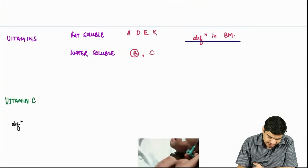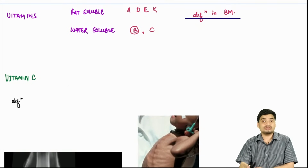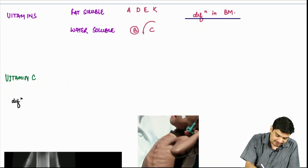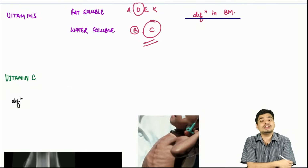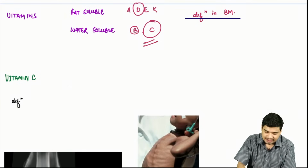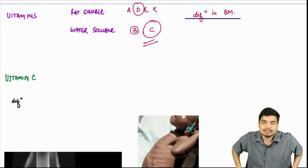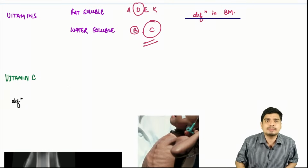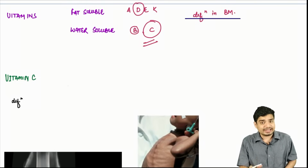Now moving on towards vitamins, only 2 vitamins I'll discuss in depth because most of them would have been done in biochemistry as well. I'll just discuss vitamin C, which is a water soluble vitamin, and vitamin D deficiency, that's a little bit of your rickets. Okay, let's revise them. And then we'll move towards the most important part, that is your milestones. And I'll ensure that you guys remember milestones in a most fun and crisp manner. Most of the milestones will become very easy.